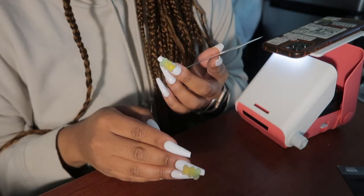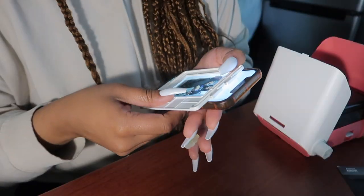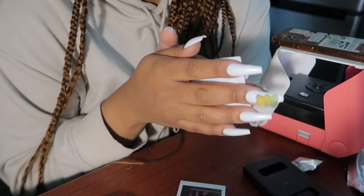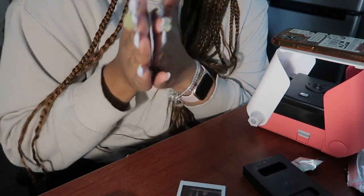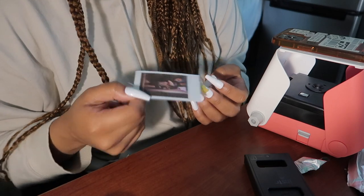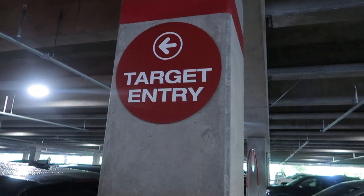Y'all, I'm struggling so bad with this thing. Oh my God. I'm gonna try this picture again because it'll be so cute. I hope it works this time because this is finna piss me off. Okay. I'm finna quit, y'all.